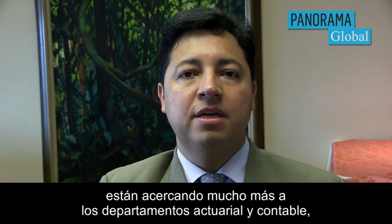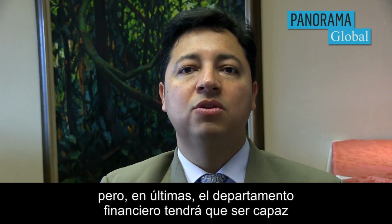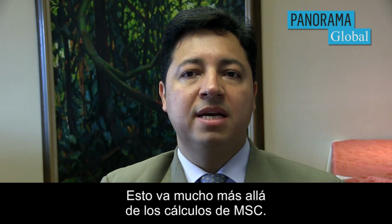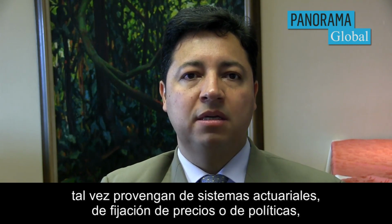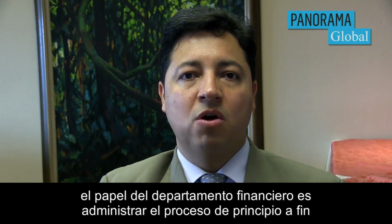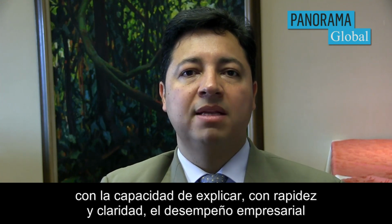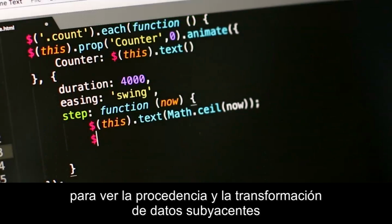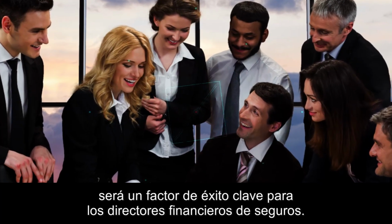Ownership of these figures is driving actuarial and accounting teams much closer, but ultimately finance team will need to be able to deliver the controls around the end-to-end process. This goes well beyond the CSM calculations. Whereas data for these judgments may source from actuarial, pricing, or policy systems, finance team's role is to manage the end-to-end process to deliver consistent, auditable results with the ability to quickly and clearly explain business performance to all stakeholders. Having the ability to drill down into the provenance and transformation of underlying data will be a key success factor for insurance chief financial officers.